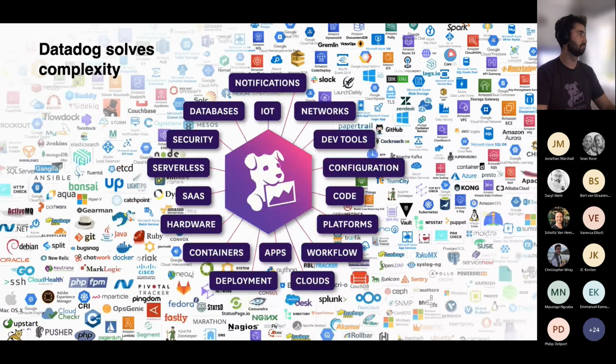This slide paints a picture of how complex it can be. The average network now has over 70 different pieces of software to manage. When you've got multiple engineers managing all of these different tools, it gets very, very complex. And Datadog puts all of that together to ease the tension placed on your teams. We are able to provide any stack, any app, at any scale, anywhere.